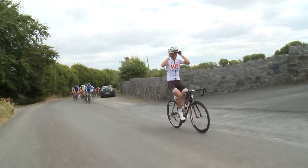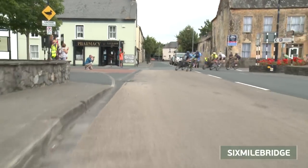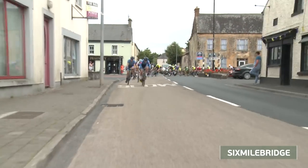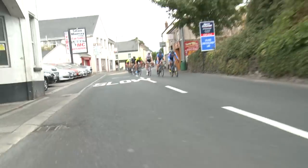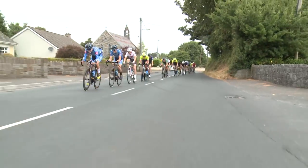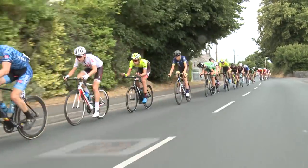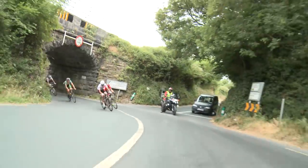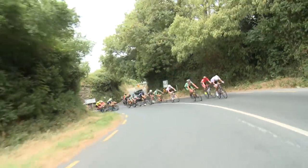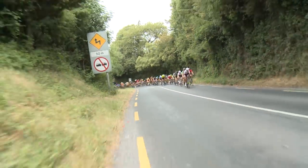And looks as if these riders are set to be caught. So using up a lot of energy in putting in these attacks here, as the riders are led through 6 mile bridge by the Hot Tubes team once again. Question is, can they do the work to take their leader, Magnus Sheffield, in towards the bottom of Gallows Hill and give him the very best opportunity to set up for the general classification win into stage six?